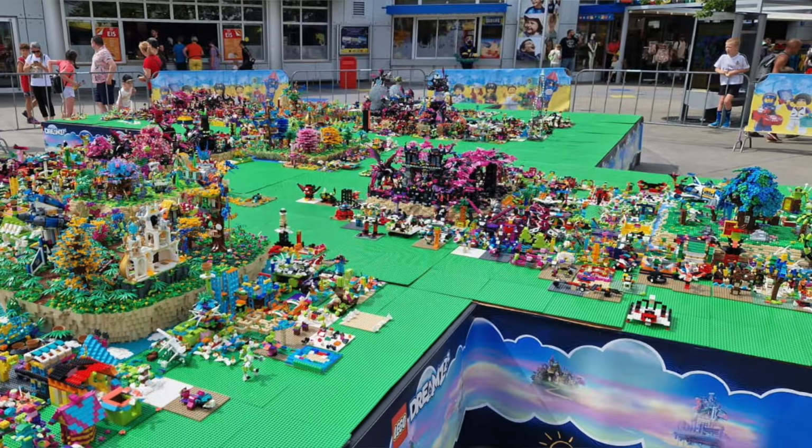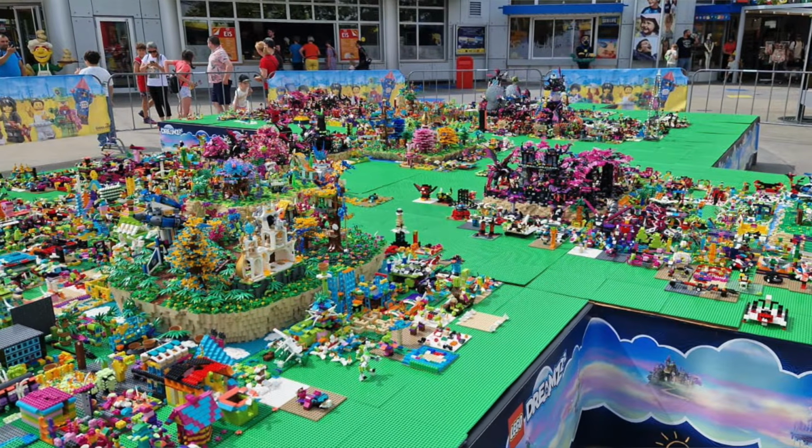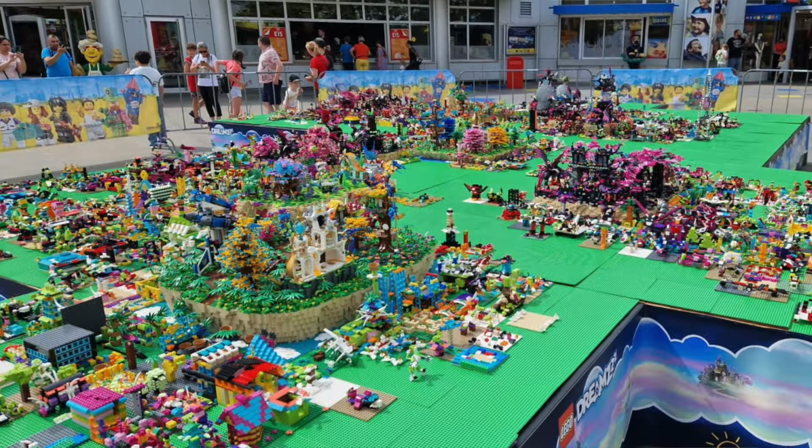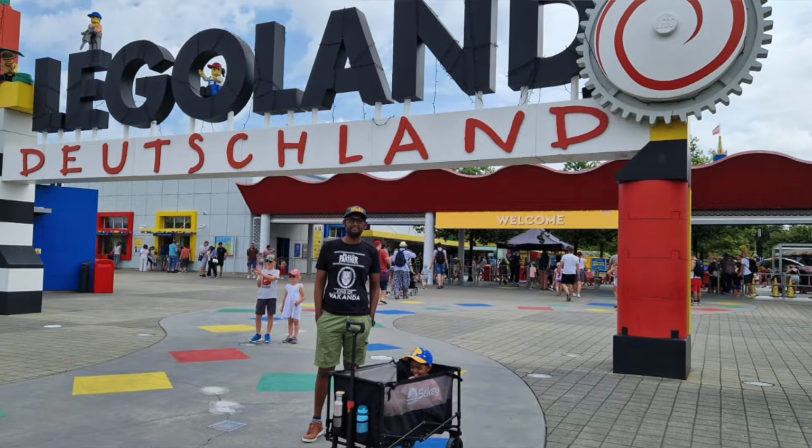If you have little ones like me who love Legos, this is definitely the place to be. We arrived early in the morning at around 10, and we left Heidelberg, or St. Leon, where we live, around 8 in the morning. I would recommend that you also go as early as possible because it gives you a head start on the day without long wait lines.